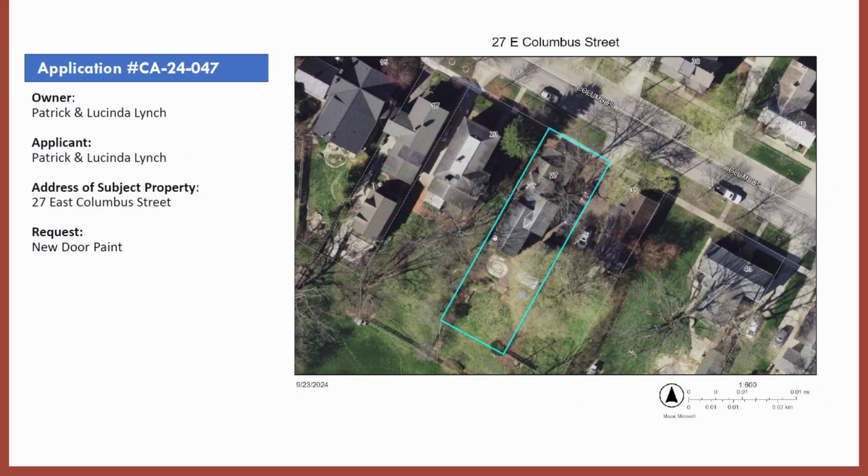First application on tonight's agenda, CA-24-047. The address of the subject property is 27 East Columbus Street. The request this evening is to repaint both the front door and side door of the subject property.